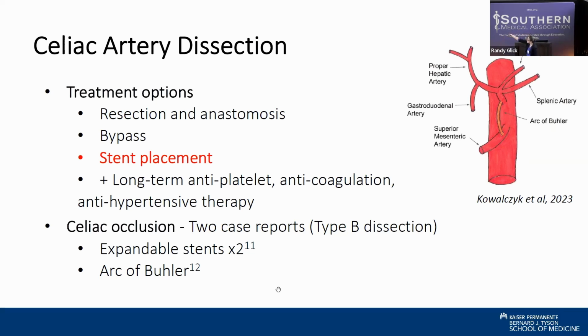So, for our patient in the long term, she would have to be on antiplatelet, anticoagulation therapy, and antihypertensive therapy for that complication. There are also 2 case reports that we found of a celiac occlusion in the setting of aortic dissection. Both of them were type B. Remember, ours was type A. In one of the cases, they did open up that celiac trunk using expandable stents, but that patient didn't have end-stage liver failure. The other case was kind of interesting. They did have a celiac trunk dissection, but the patient also had a collateral artery. So basically, even though they had a dissection, the artery pulled the blood up from the SMA to feed the foregut this way. So they didn't actually need a stent.